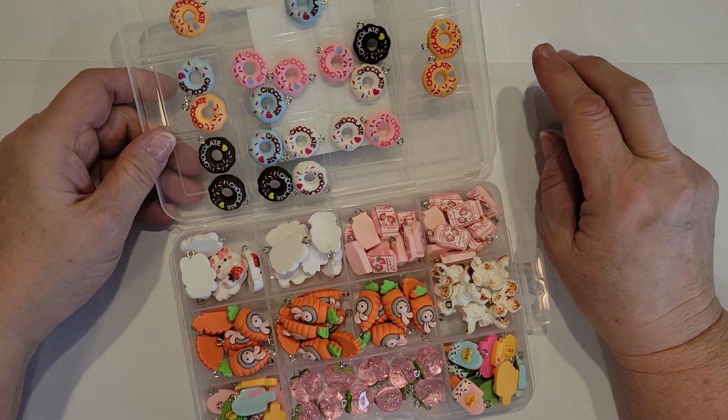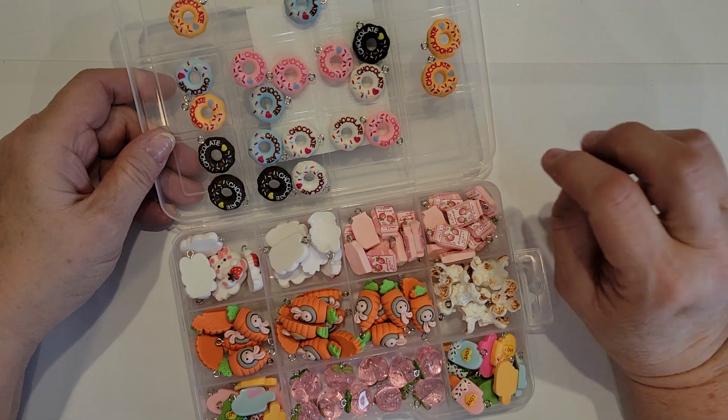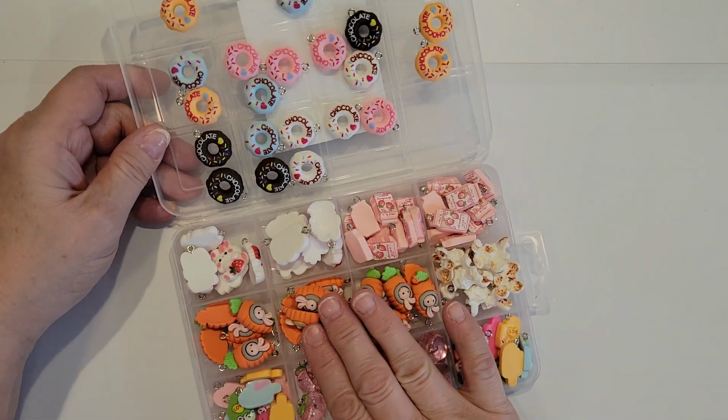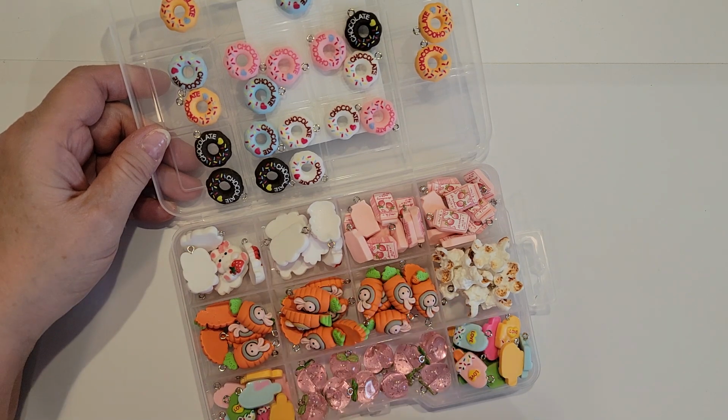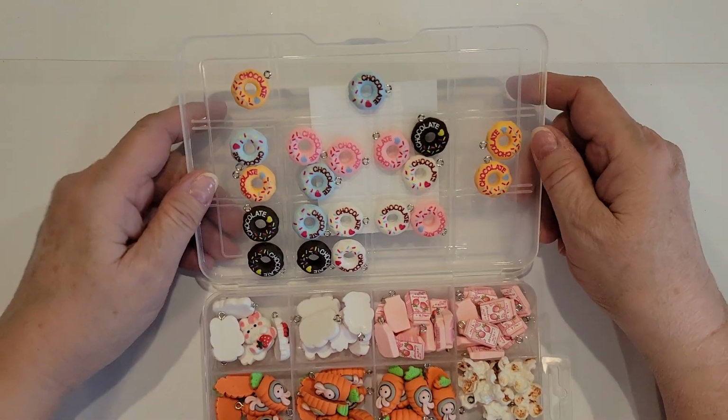This is actually a combination of two orders that I received this week, one early in the week and then one yesterday. It is going to be mainly cabochons, charms, and beads with a few other doodads thrown in. And with that, let's get started.